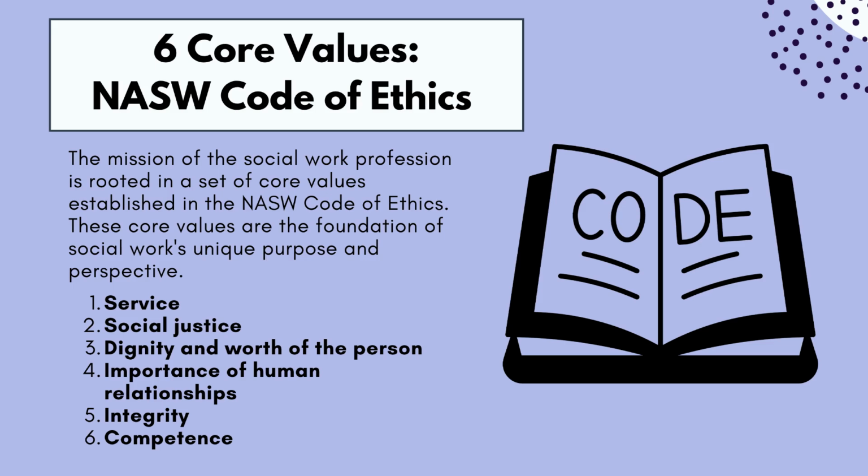So we have our 6 core values that are established in the NASW Code of Ethics, and they are service, social justice, dignity and worth of the person, importance of human relationships, integrity, and competence. I am going to go through these. I'm going to give an example of what this may look like in practice. But as always, I encourage you to come up with your own example and come up with a way that you will remember this principle in a way that is meaningful and makes sense to you.